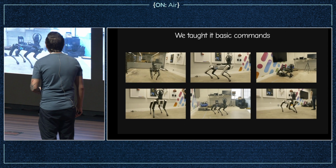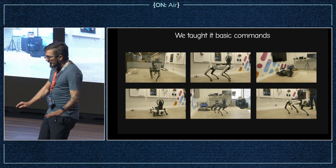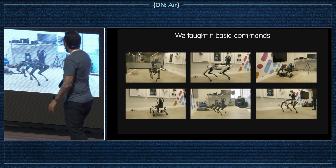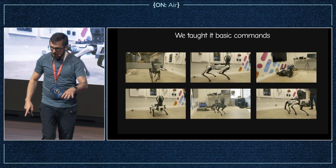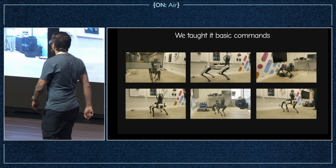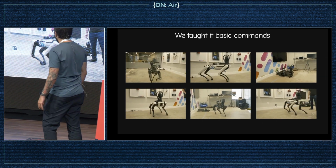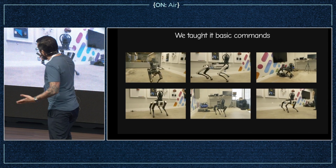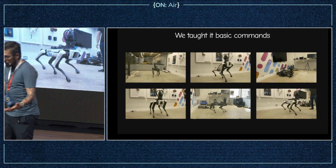So, all right. We're going to teach Spot some basic commands. Stuff like walk back, or turn left, or stand up. Very, very basic commands. And those are clips from a video that we posted online. Got like 250,000 views. Everyone is freaking out, of course. They didn't know what was coming, but very simple, very cool. Now we can control Spot with our voice.